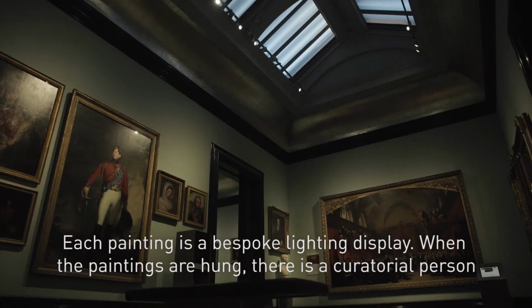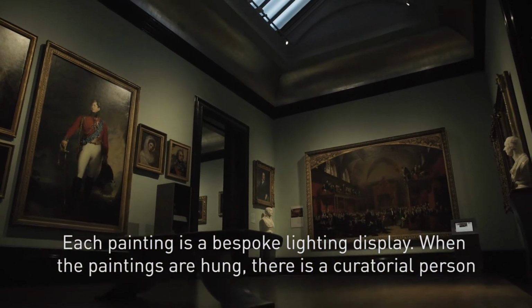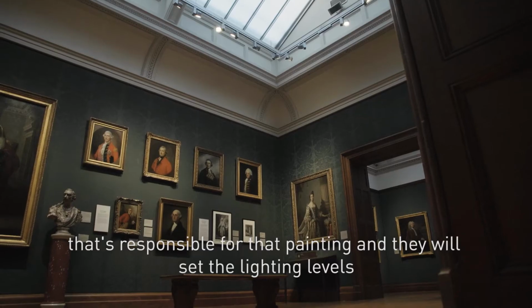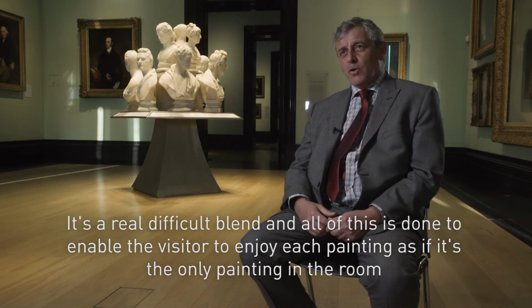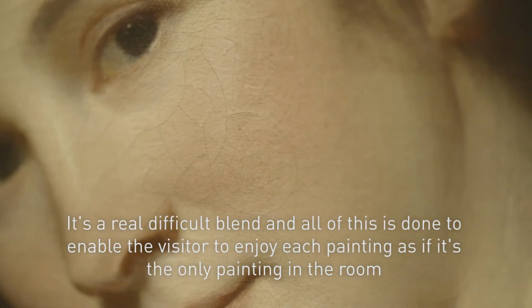Each painting is a bespoke lighting display. When the paintings are hung, there's a curatorial person that's responsible for that painting, and they will set the lighting levels. It's a real difficult blend, and all of this is done to enable the visitor to enjoy each painting as if it's the only painting in the room.